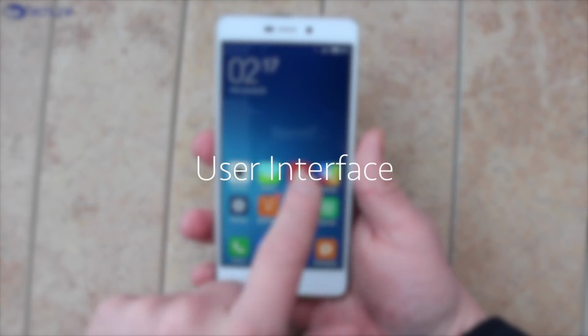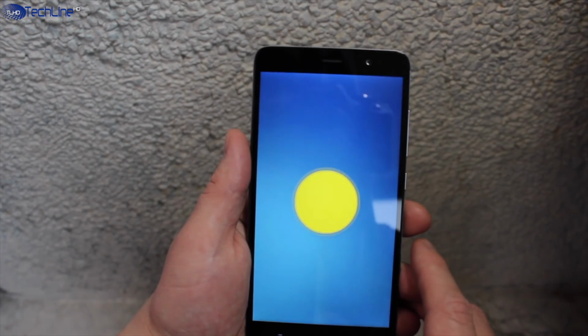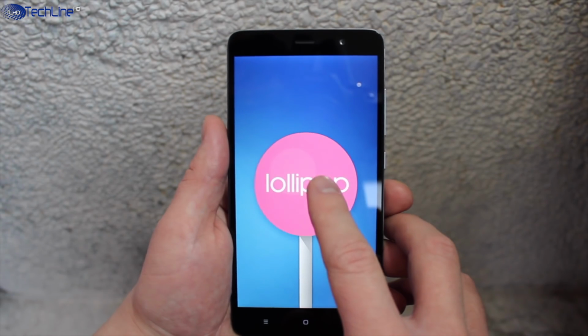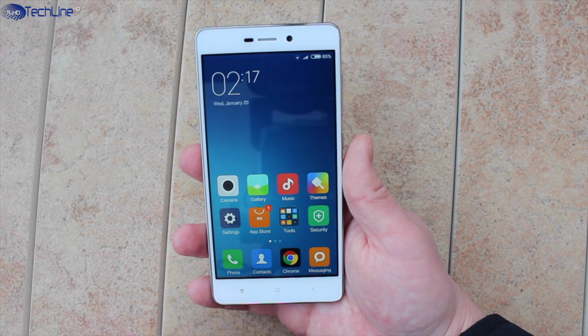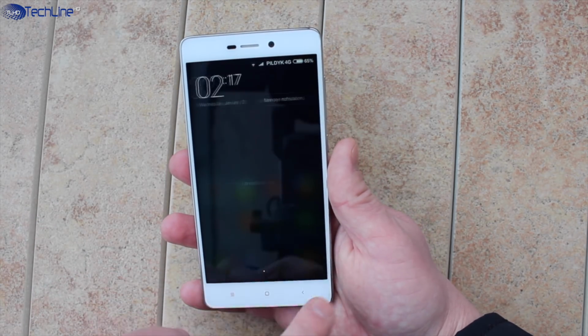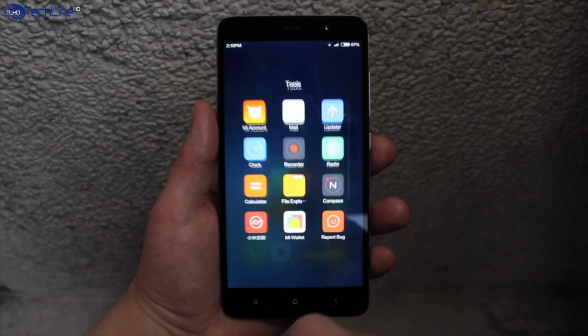The Xiaomi Redmi 3 comes with MIUI 7.1, which is built on top of Android 5.1, and the Note 3 has a very similar yet older Android 5.0 build. The user interface is identical on each phone. Well, they run the same MIUI after all. But what about performance? Well, it is really comparable. However, the Note 3 is just slightly faster at times.